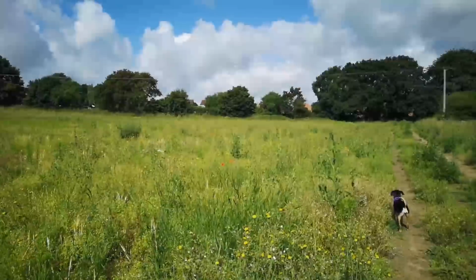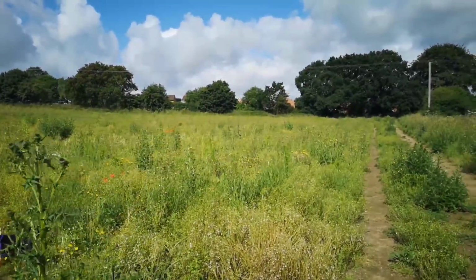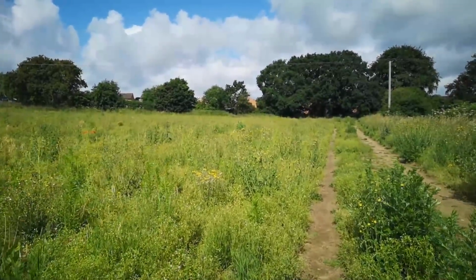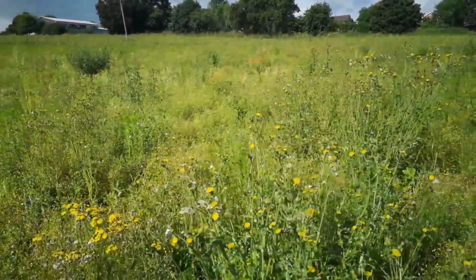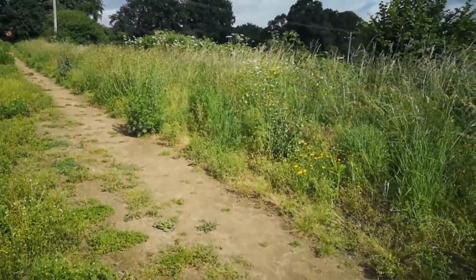And I kind of like it when I see this sort of thing happening. Not because I hate farming, I don't hate farming, it's where my food comes from, but because it's a testament to nature's resilience. Small tortoiseshell butterfly there, let's see if we can get a bit closer. No, it's gone.